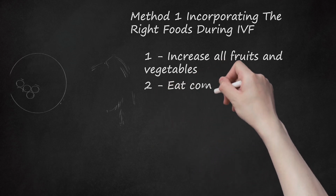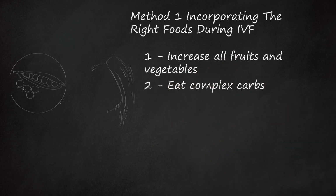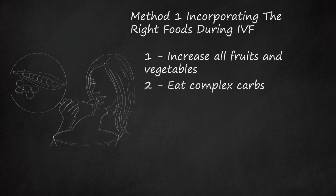2. Eat complex carbs. The majority, roughly 90%, of the total carbohydrates in your diet should be complex carbohydrates. This can help control any weight gain because complex carbohydrates take, in general, longer to digest and allow you to feel fuller longer. In addition, complex carbohydrates are recommended to lower the risk of gestational and type 2 diabetes.